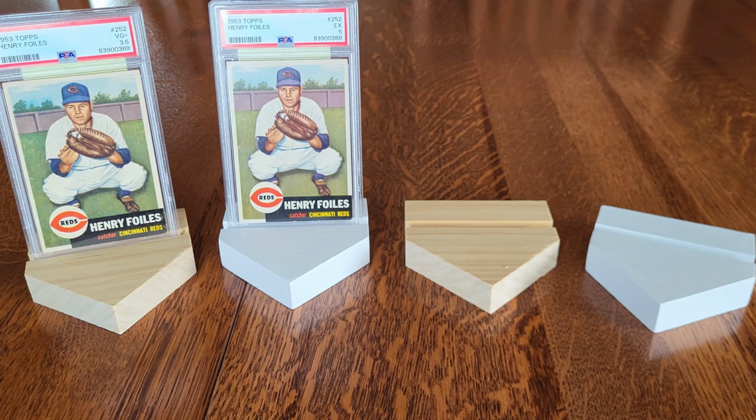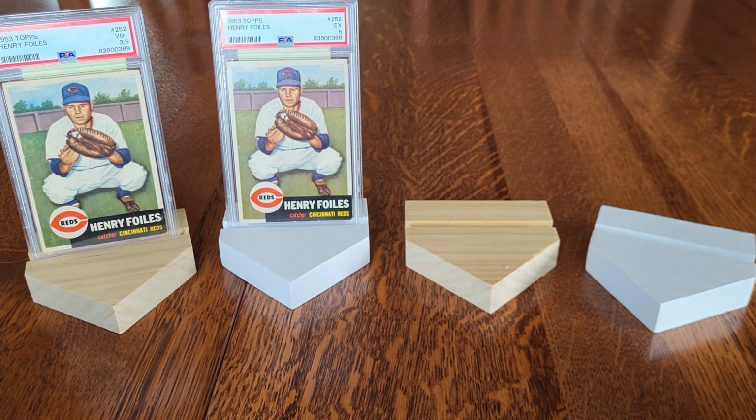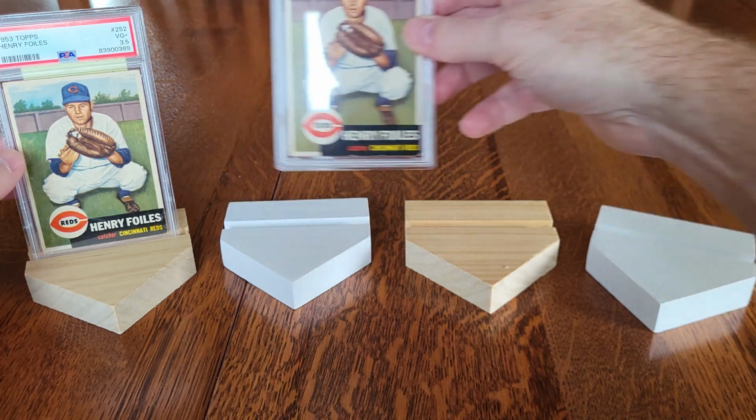They're drying up for sure, but for whatever reason, Henry Foiles has always been a very difficult card for me to find. I think I've mentioned in other videos, it took me 18 years to complete this graded set, and Willie Mays was the last card I needed. That's understandable. But Henry Foiles, it took me 18 years to find that card in a PSA 5. And again, just not very many of them out there. You just don't see them out there for auction or sale.